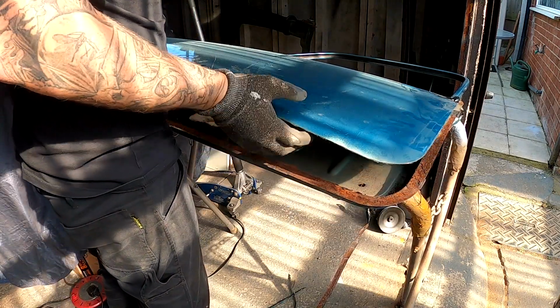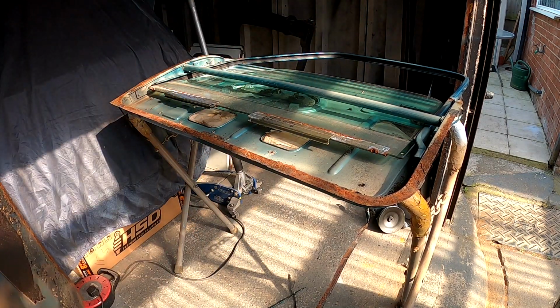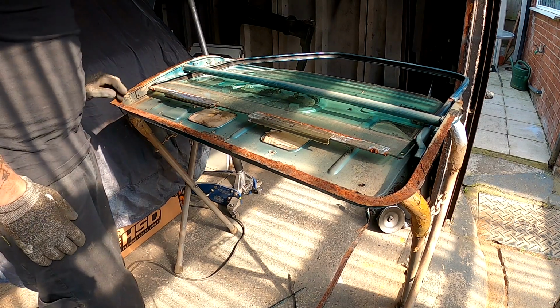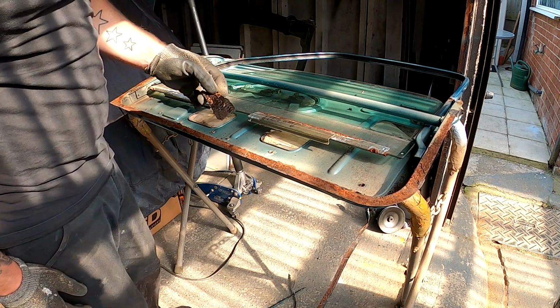Right, so it's all cut off now. And there we have it. Garage is an absolute mess, once again. Bit of sound deadening.